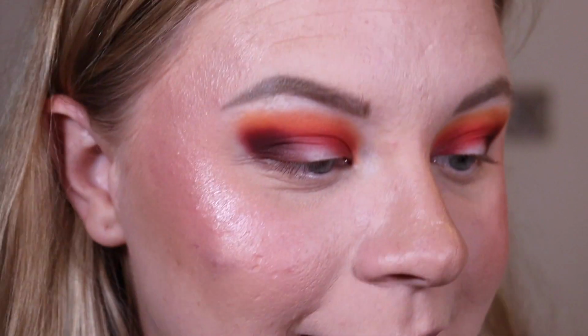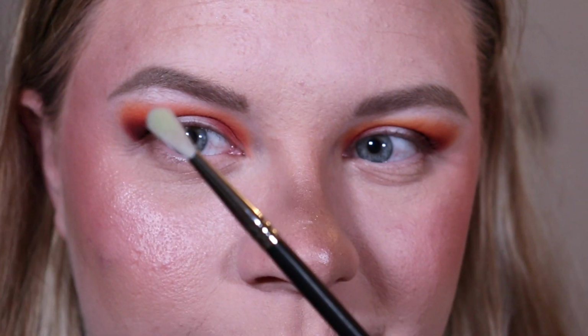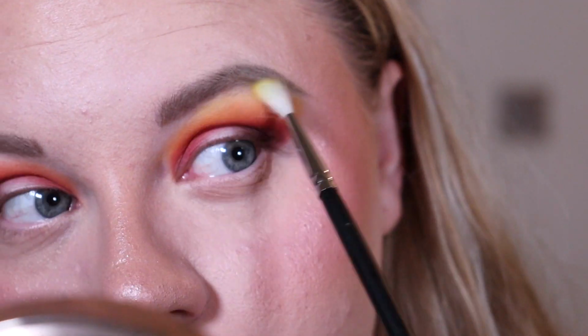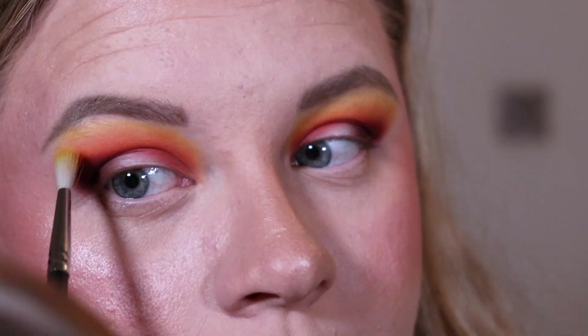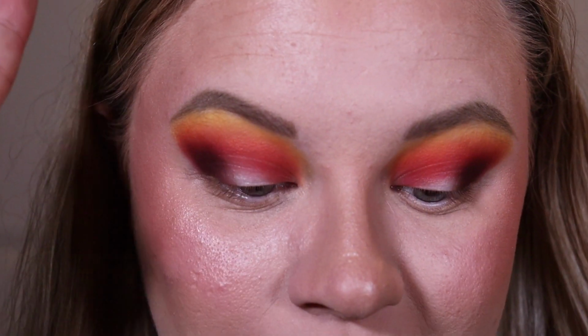And then to finish off the blend, I'm going to take Persistence, which is the bright yellow in the palette. I'm going to take this on a thin brush, I think, like this, just so I can be a little bit more precise. Okay, so I've just done some blending there so it all looks a lot more seamless, and now it's time to test out one of the shimmers.